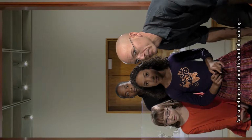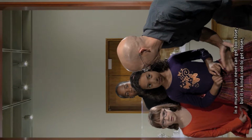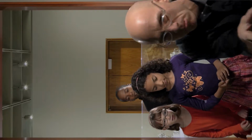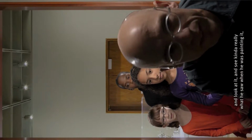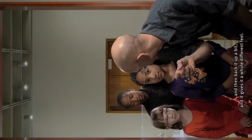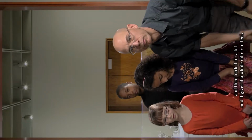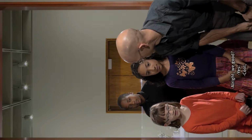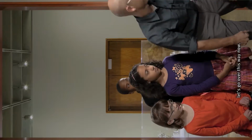And something cool about this kind of painting, in a museum you never can get too close, but it is kind of cool to get closer and look at it and see kind of really what he saw when he was painting it, and then back it up a bit. And it gives it a whole different feel. So, all right, we good? Yeah. Cool. Let's go over it this way now.